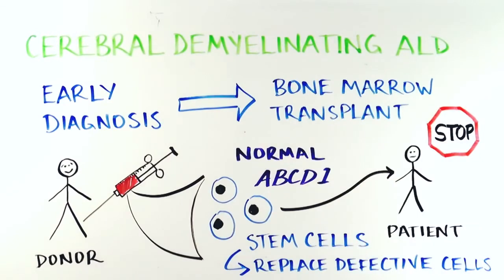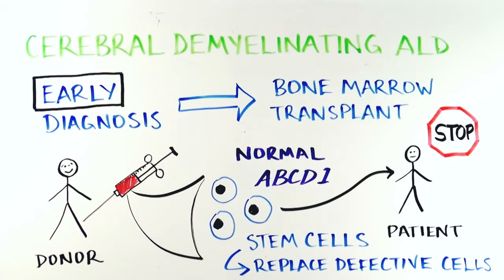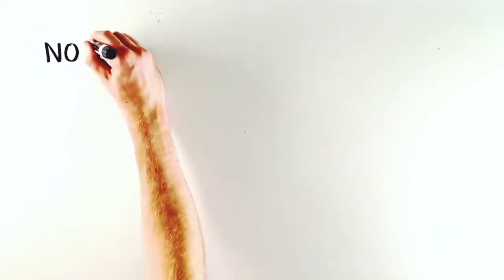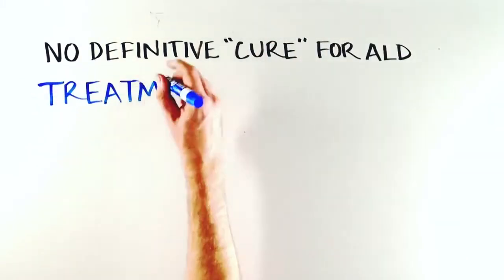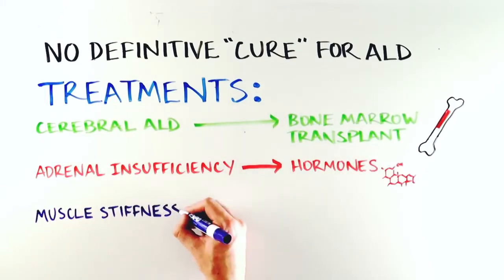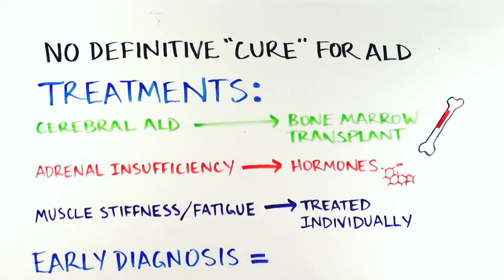This procedure only stops the progression of cerebral ALD if it is started very early in the course of disease, within a few months. This is why monitoring for cerebral ALD in boys and men is very important. Lastly, because bone marrow transplant carries the potential for serious side effects, it should only be used in patients with cerebral ALD. Unfortunately, there is no definitive cure for ALD, although some effective treatments do exist for cerebral ALD, bone marrow transplant, and adrenal insufficiency, hormone supplements. We can also treat individual symptoms like muscle stiffness and fatigue depending on the patient's condition. In ALD, earlier diagnosis allows for better treatment.